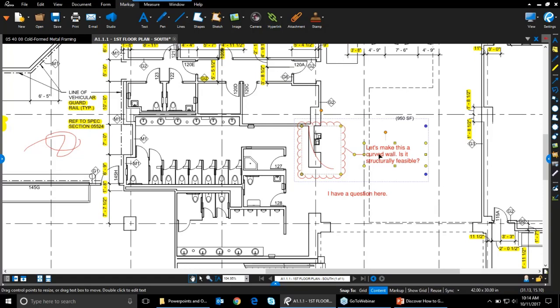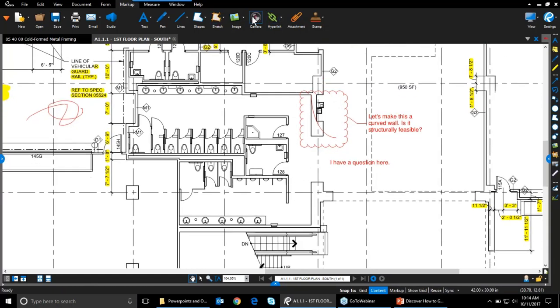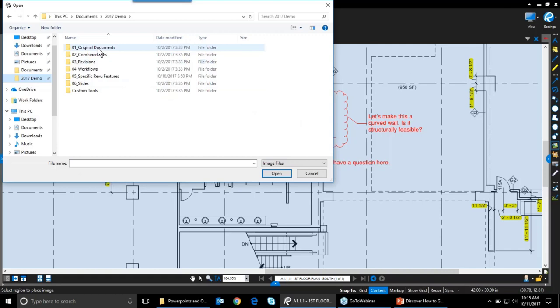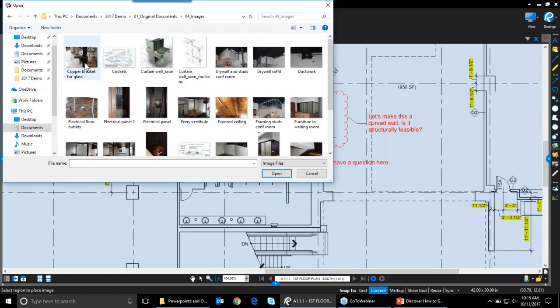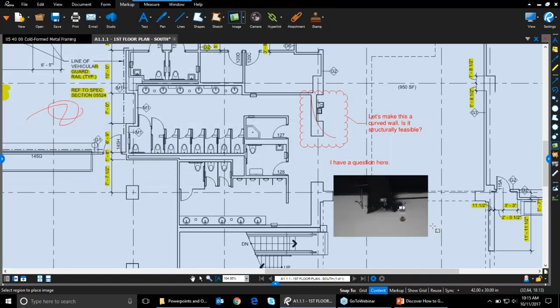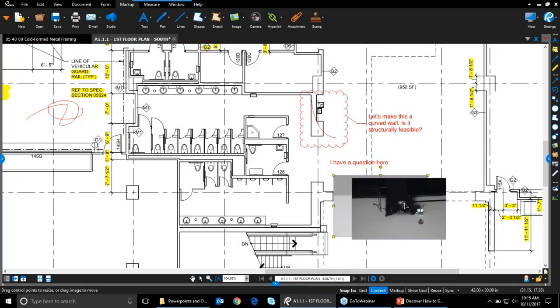Now, reviews don't always happen right away. Sometimes we are reviewing things after we're into the construction phase. There's an issue on site. Well, we could drop that issue straight on the page too. So any image that we have can easily be dropped in. I have some images here, one being of some ductwork that hasn't been done properly. Here's that improper ductwork right onto the page.